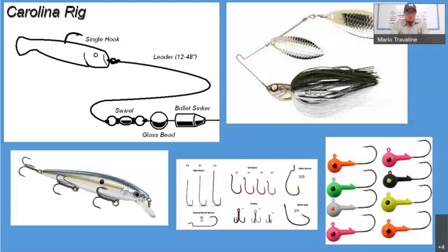Some of the other things include spinner baits and stick baits or crank baits, any number of different hooks depending on what you're trying to catch. And then the lower right, I don't know if there's a more versatile lure than your average jig.